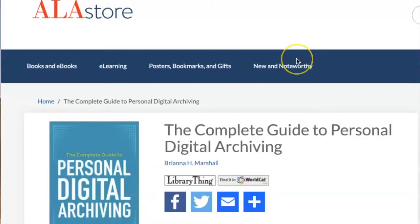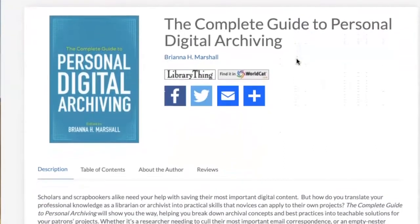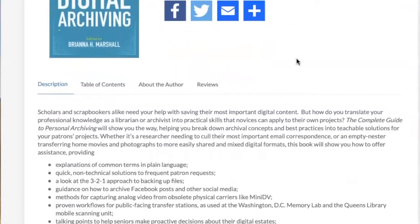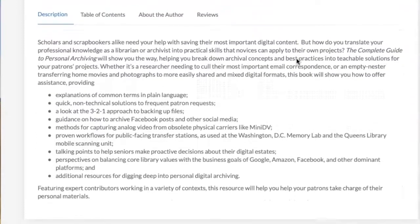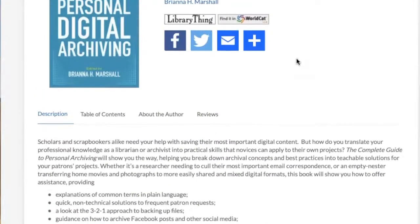For a more in-depth look at personal digital archiving, read The Complete Guide to Personal Digital Archiving by Brianna H. Marshall. The book was published in 2017 by the American Library Association, and it is available in both print and Kindle book formats. So check out these great resources if you're just beginning the process of personal digital archiving and you want to learn more and have some quick go-to resources for you along the way.